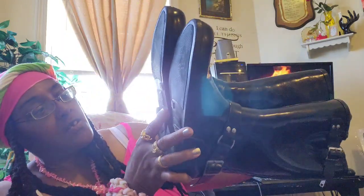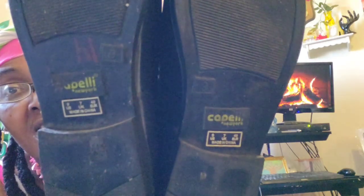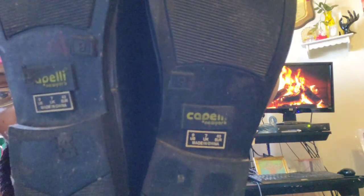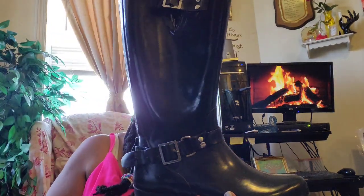Brain boots. These are Capelli, New York. Brain boots. Capelli, New York. I don't know if y'all can see it. Yeah, but look at them. Ooh, they glare from outside. But look at that boot. Let me just show y'all one at a time.